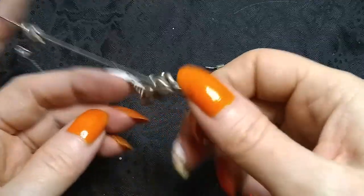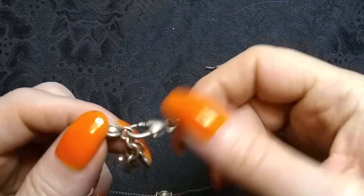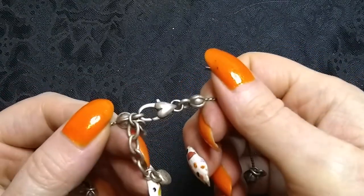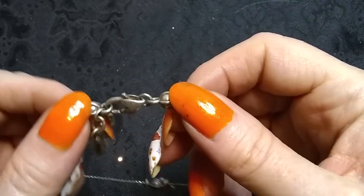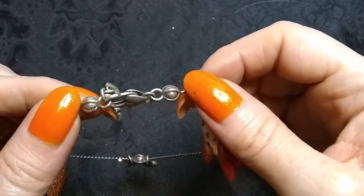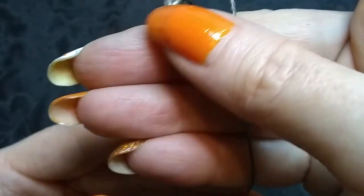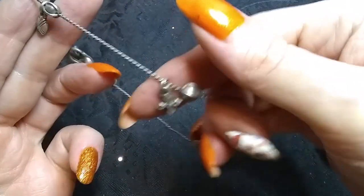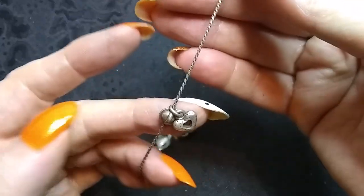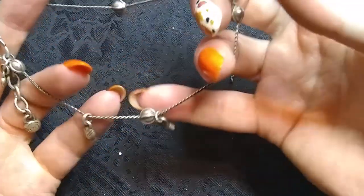What have we here? This looks like a really strange little bracelet. I am unfamiliar with the mark. It does have a heart-shaped clasp, but this is the mark. It has a bunch of little things on it. I don't know.